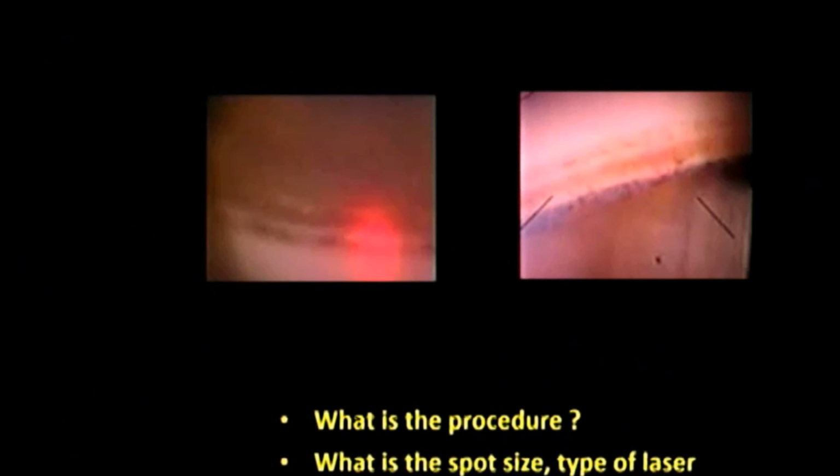Abdelrahman, what's the procedure? Selective laser. What's the spot size? Spot size 400. Type of laser? Power used? 0.5 to 1. Millijoule or milliwatt? Joule, huh? So it's YAG, right?